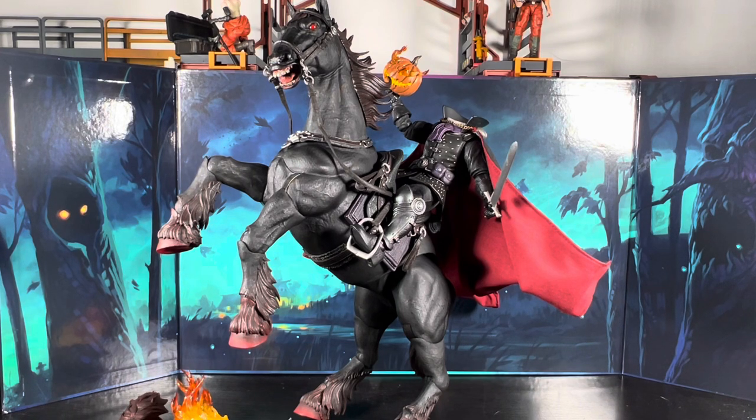Like, I don't even remember, what was it? Maybe McFarlane did a Headless Horseman figure way back. But even Krampus, maybe McFarlane did one. I have no idea. I don't even remember seeing or hearing about a Krampus figure. But regardless, we have now both. And this is really cool.